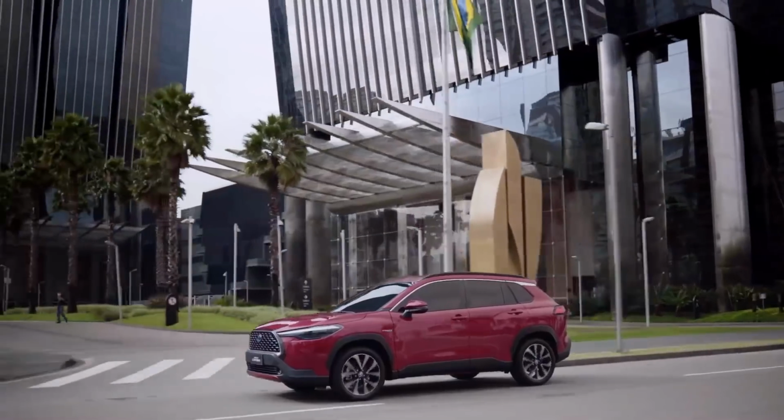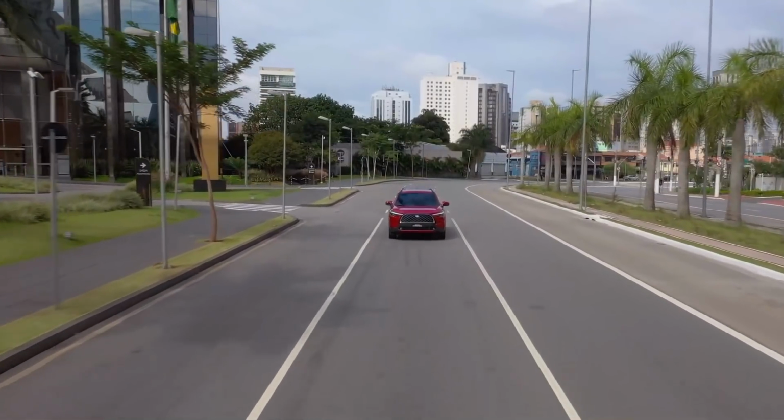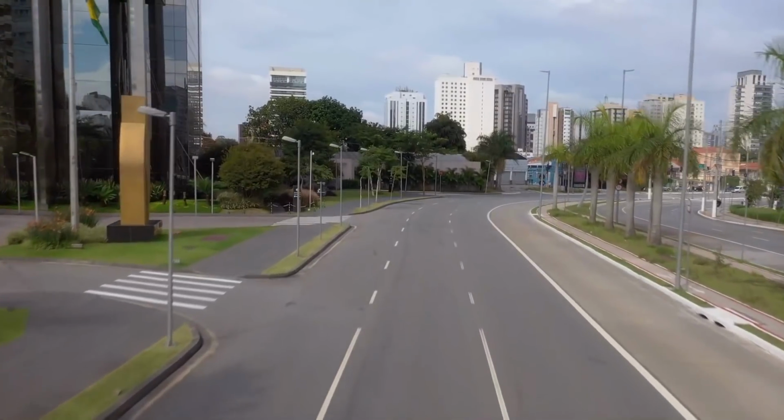The price of the different versions of the Corolla Cross will be officially announced on April 1.